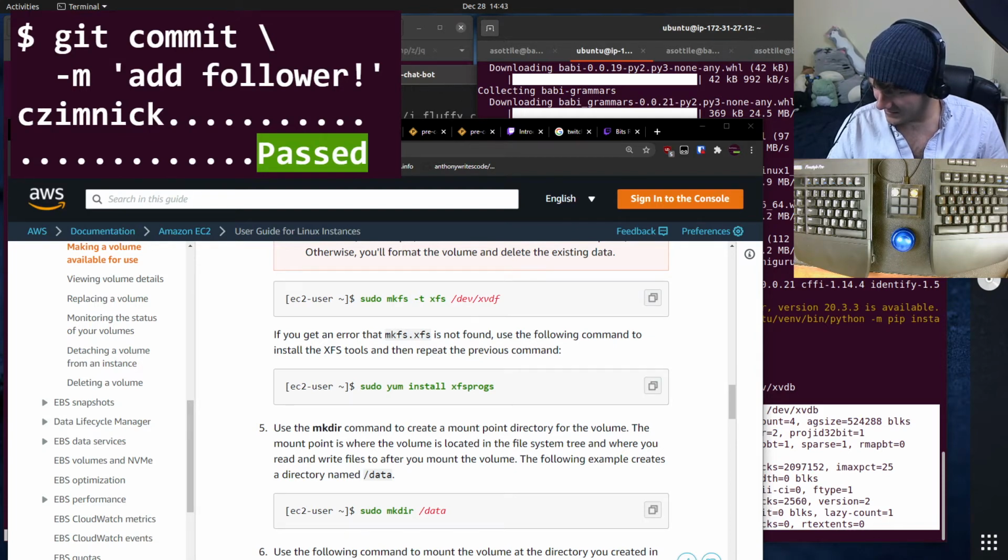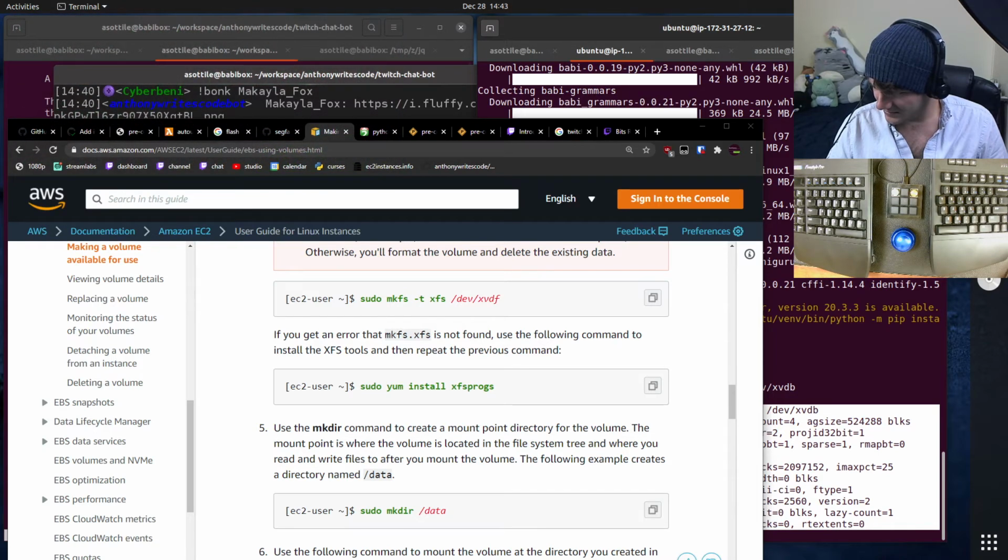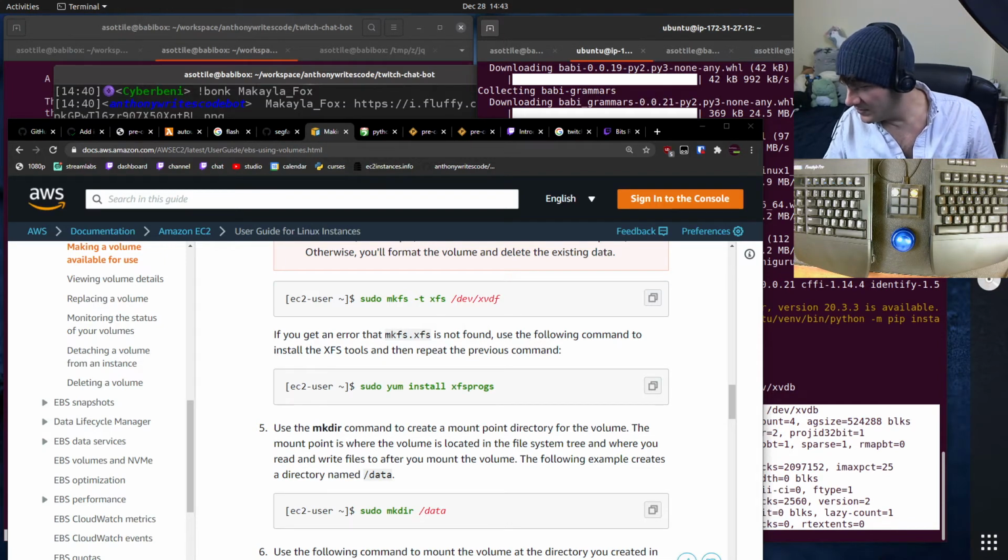Where is the content? Oh, they always move this shit around. Partner, there we go. Emotes. I have 5 empty slots right now.